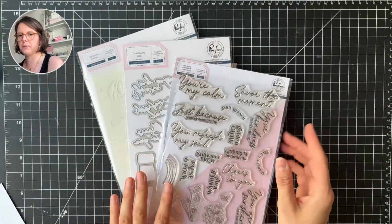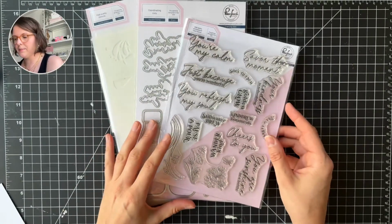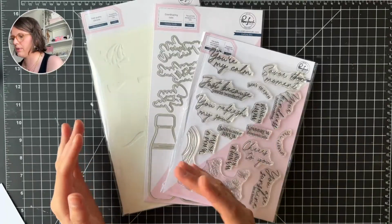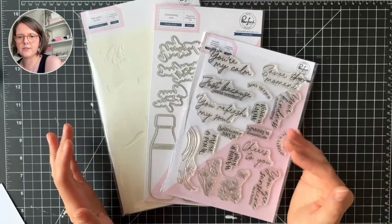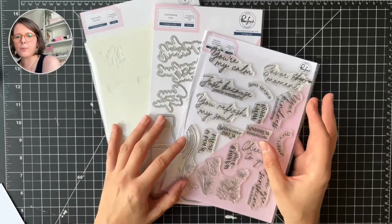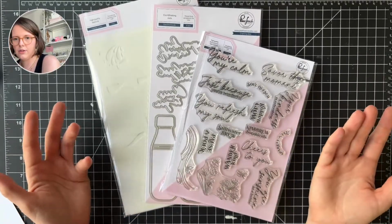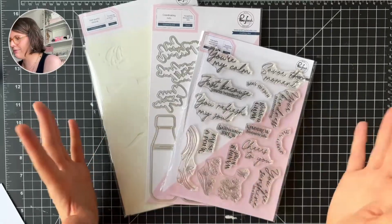This is called Sippable Scenes, and it's a really fun one. A bit different. Over the past few months, we have branched out from our usual gorgeous florals. We still do floral sets, of course. Florals are always fun. But we have been incorporating more and more non-floral illustrations in our products, and I've been really liking this sort of branching out.